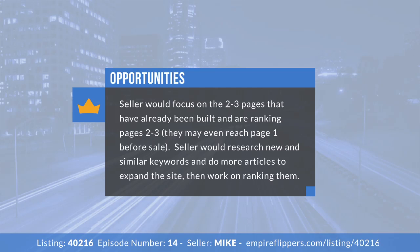Even just a week ago I found one that has great search volume and pretty low competition that you can just make a little article on and try to rank. So I definitely keep searching for more keywords and doing more articles. I'd also boost up some of the articles I already have.